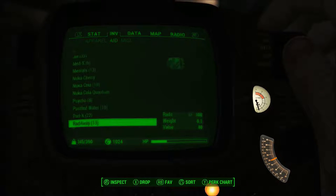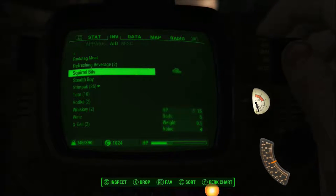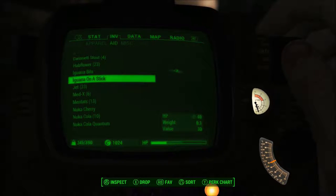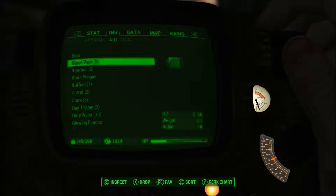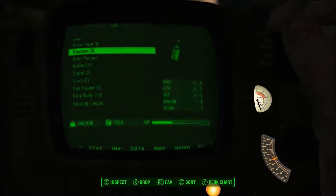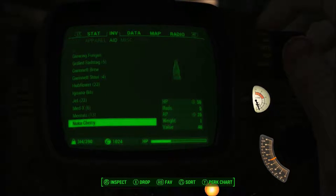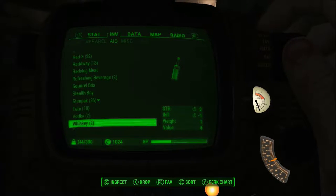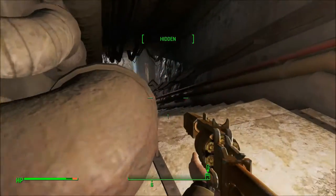What do we got going on for foodstuffs? I'd rather use food than anything else. Not a lot. I have radstag meat and that's about it. Gwinnett on a stick. How's that? That'll do something. Jeez. I don't want to just rely on stim packs, but at this point I have almost no choice. Let's eat a bunch of cram. And I think we'll call that good for now. Yeah, I think we're good. Should be moderately fine from here on out.